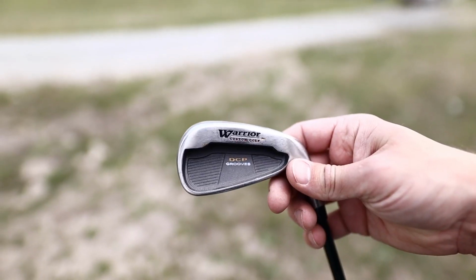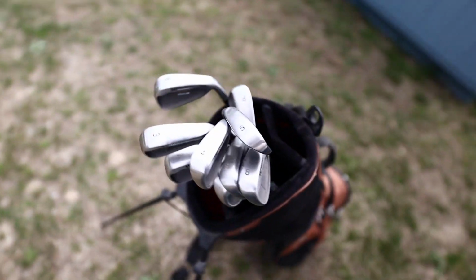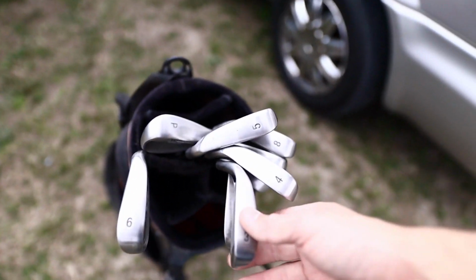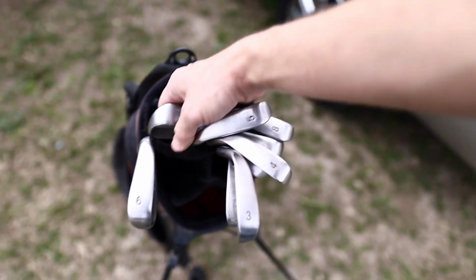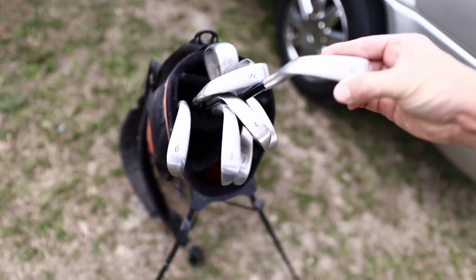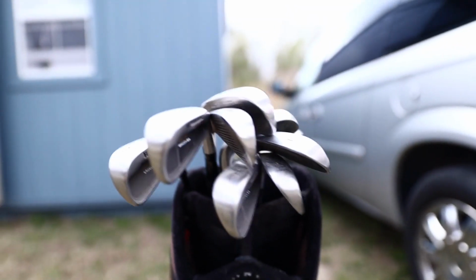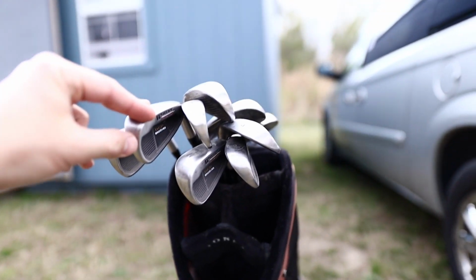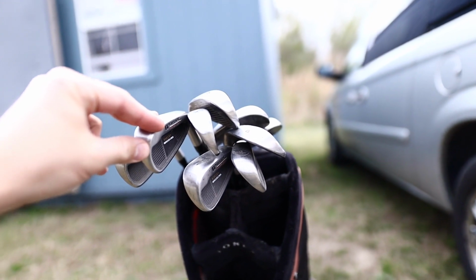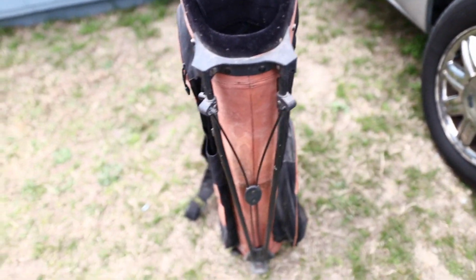But what we're really looking at here are these Warrior Custom Golf DCP Grooves irons set. So what's interesting about this is there's very minimal wear on them at all. You have the 3 through the 9 plus 2 pitching wedges. So I'm gonna keep one of these pitching wedges for myself, but the 3 through 9 plus 1 pitching wedge should get me a solid, I don't know, 60 to 70, maybe 80 bucks if I want to sell it fast, which I do.